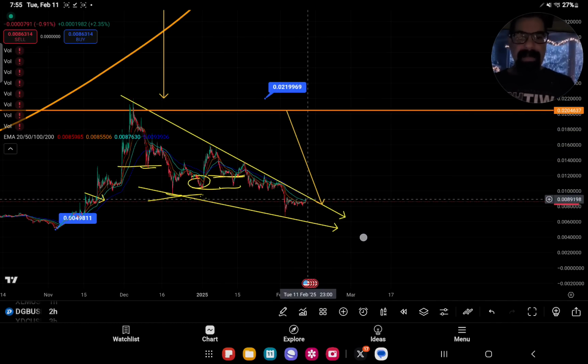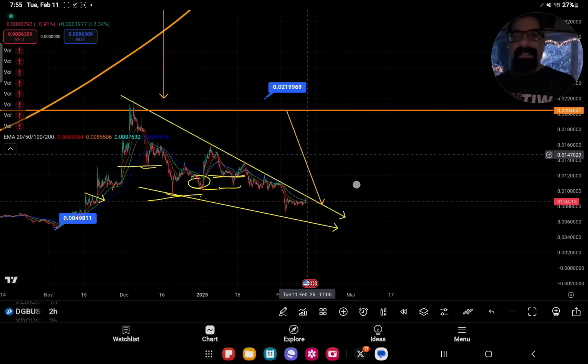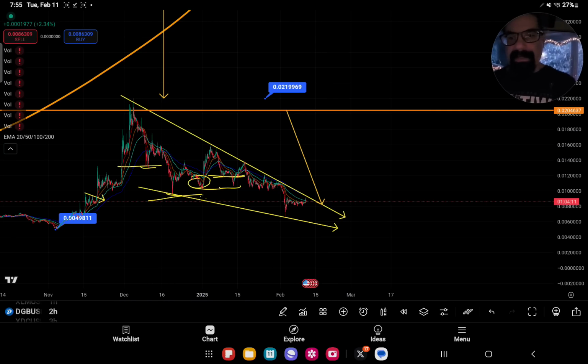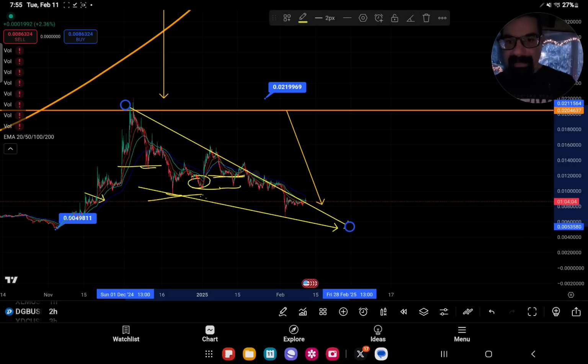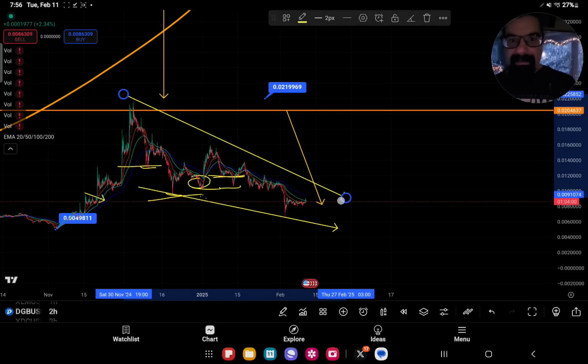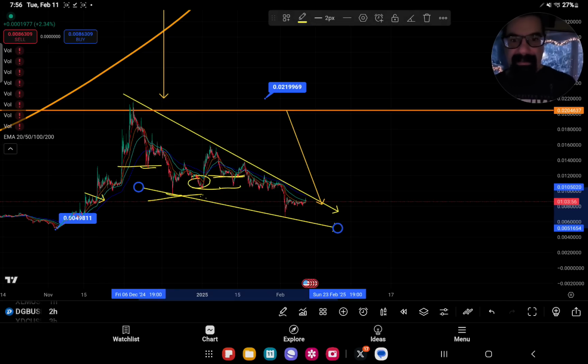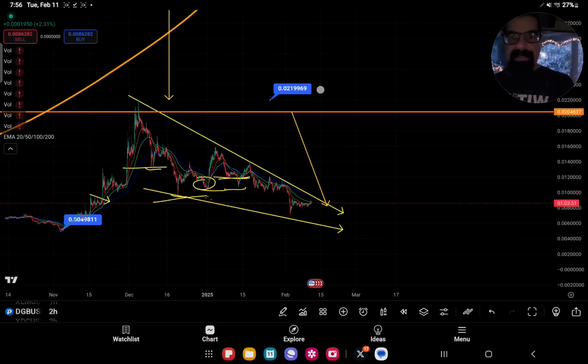Now, remember, if we get rejected here at the 0.00897 level, or 0.009, you could technically come back down to 0.0056 and continue filling out this descending wedge. It's filled out pretty much the majority now, but there is still a possibility that it could fill out more. Right now it looks like we're pretty much filling this out, but we'll see. We'll see if it's finally time for DGB to start breaking out.